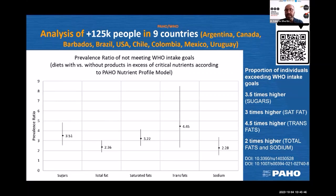And this data shows that, and we have analyzed the data of the diets of more than 125,000 people in 9 countries, including one country from the Caribbean, which is Barbados, showing that when the population consumes products that are excessive in one of these nutrients, according to the PAHO nutrient profile model, then their chances to exceed the WHO intake goals is 2 to 4.5 times higher than if they were not consuming those products. So it's really important that we have all the products that should have received a warning label, octagonal warning label, based on the nutrient profile model thresholds.